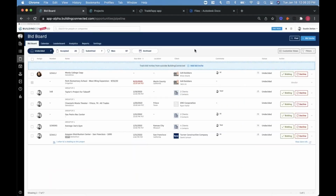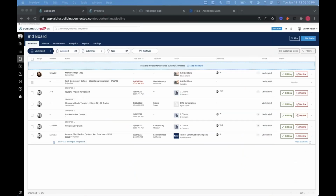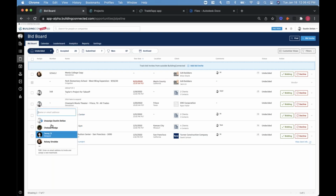But with Leaderboard Pro, it's now going to give you that company-wide visibility. You're going to be able to see all of the opportunities across your whole office, your whole division, your whole company. So you now know everything that needs to get done. On top of that, you can start assigning opportunities to specific people on your team, so you know that everything is accounted for and who's responsible for it.